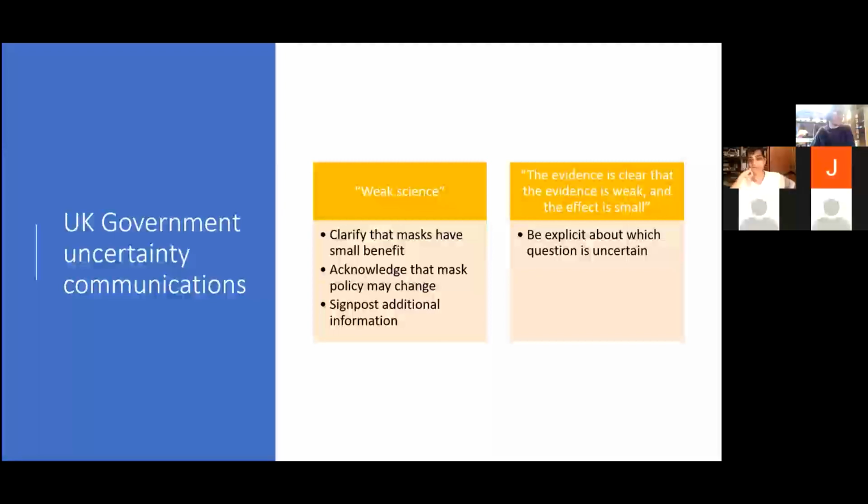Now, ways in which this could have been avoided would be to explicitly clarify that no, masks do have a small benefit. There could also have been acknowledgement of the contingency: we're not sure at the moment, but we might require masks in the future. It would also have been easy to just refer people to a source of extra information where they could go and learn about masks and the evidence behind them.